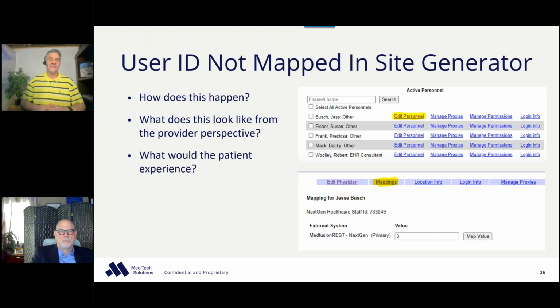in site generator. In this screenshot, I just have a list of the personnel. In this example, I've highlighted Jessica Bush and then highlighted the mappings. I just want to make sure that I see a value in there. This value is 3, but a lot of times it can be a 4-digit number. If you see it blank, then it's not mapped, and that's more than likely the problem. Okay.